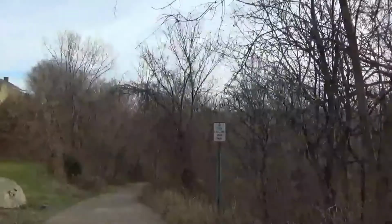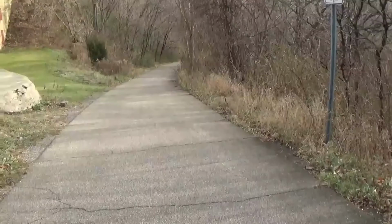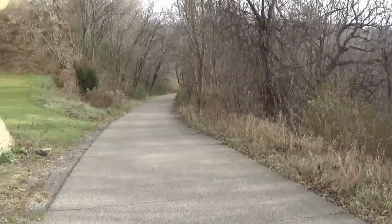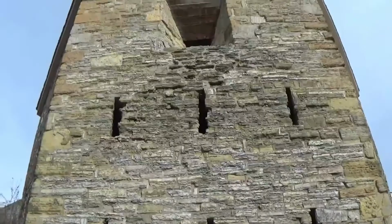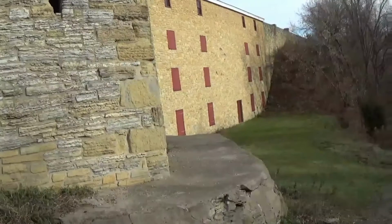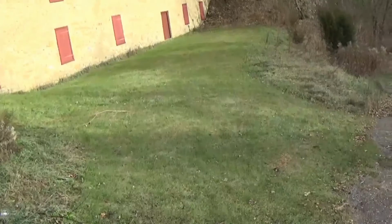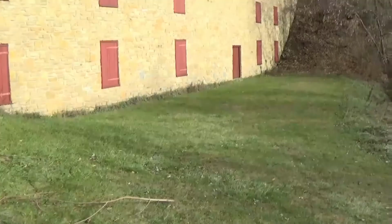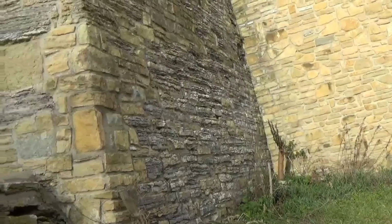I'm looking at old pictures of this place. This path right here actually used to be a road down to the river where they'd put their boats, stuff like that. It's pretty impressive. Once again, guy ought to grab a metal detector and do some metal detecting around here. I'd love to get in here and actually do a full video of the entire inside of this fort.